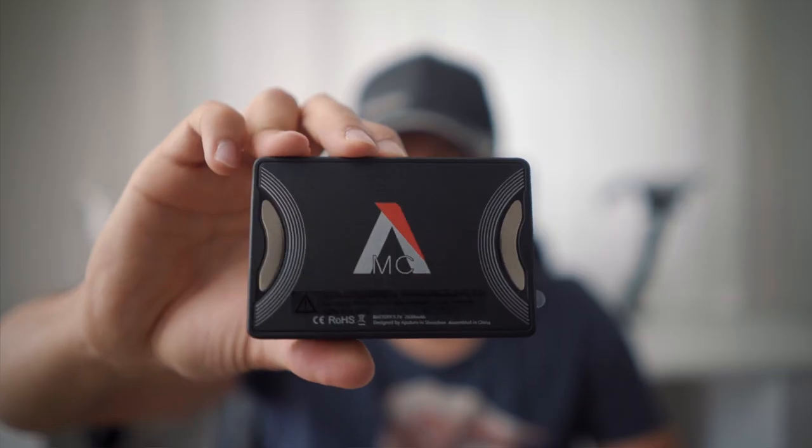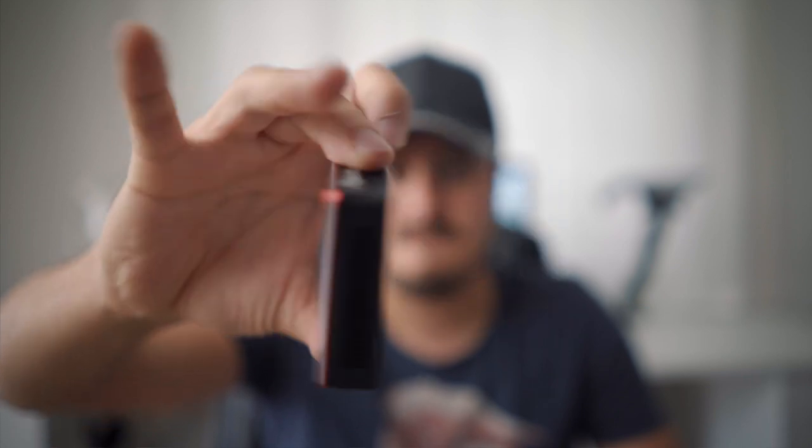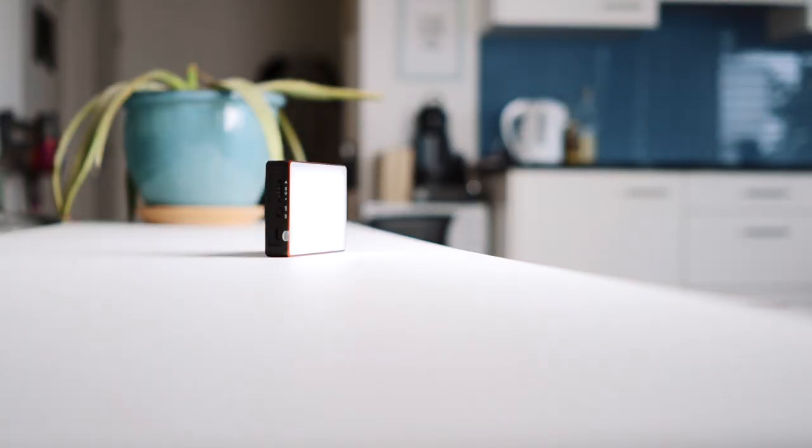I recently upgraded from the Aperture M9 to the Aperture AL-MC. This is probably the most advanced LED light Aperture has ever made. This is a bi-color and RGB light. This thing runs up to 2 hours of use at max brightness. It comes with built-in magnets on the bottom for mounting it on a metal base.